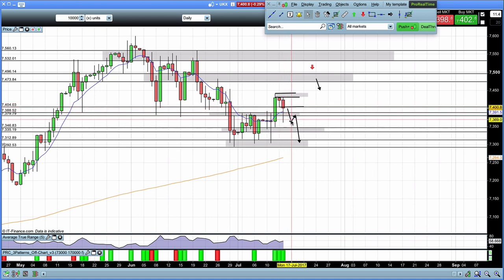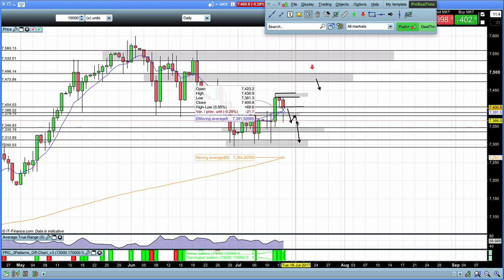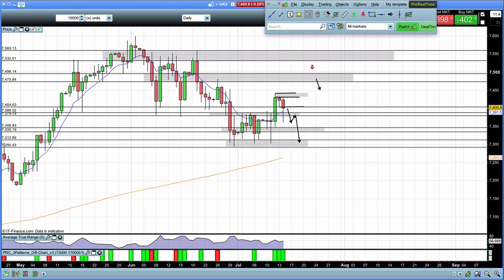I'd be happy to look for bearish movements. This is still key support. However, if we break below, it becomes good resistance to once again look for potential movements down on the FTSE 100.